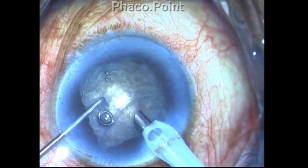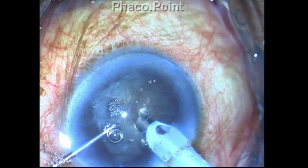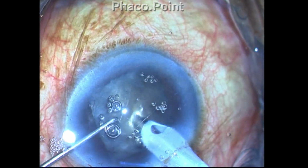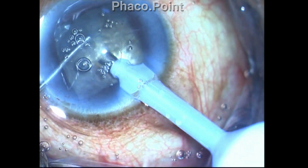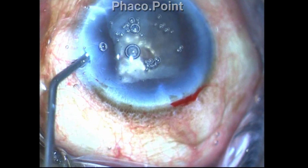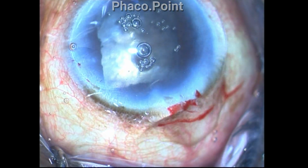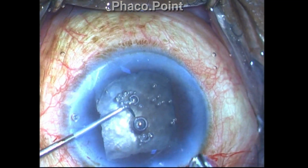And just before I start, there is a Descemet membrane detachment that occurs again at this point. So I do not proceed further, I stop. And I come out of the eye, I inject some viscoelastic through the side port, and I don't know why, but this Descemet membrane is so mobile that just injecting the viscoelastic completely settled it into place.